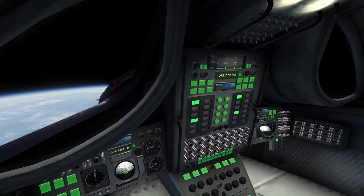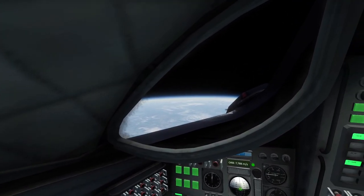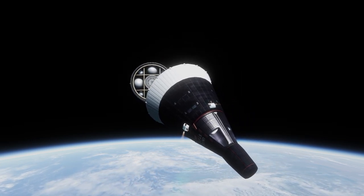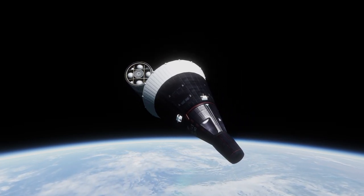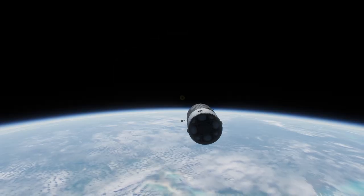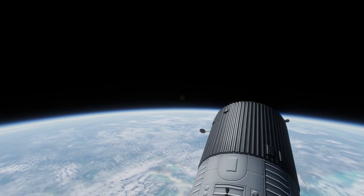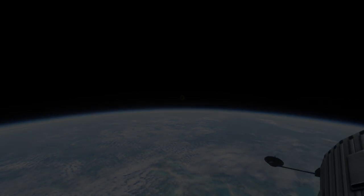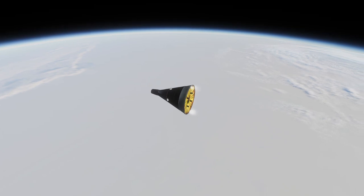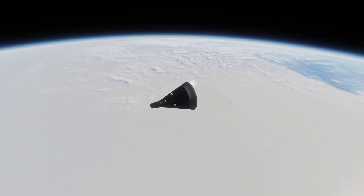The Endurance crew spent 12 hours in orbit in the Big G, as it was the first crewed Big G deorbit. But then they fired their retro thrusters and returned to Earth, just off the coast of California.